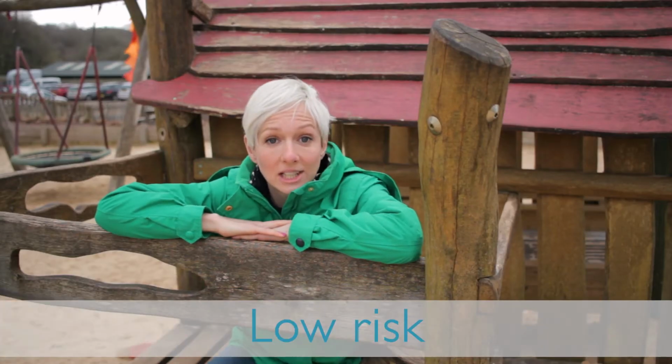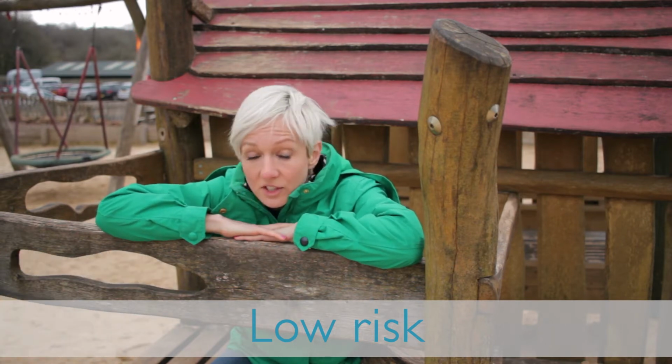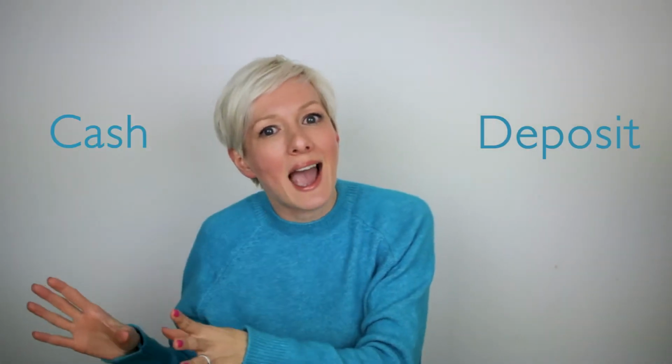Let's start here on the little climbing frame. I'm not going to reach any great heights here, but equally, I don't have far to fall if things go wrong. So if you're reluctant to take much of a risk with your children's savings, you want to stick to accounts that have words like deposit and cash in them. If you've heard mention of child trust funds or NS&I children's bonds, they're no longer available to new applicants. Forget about them.